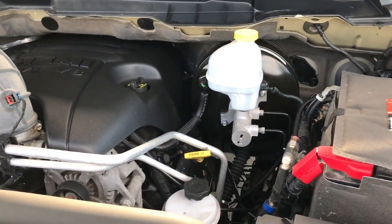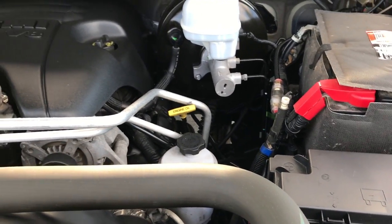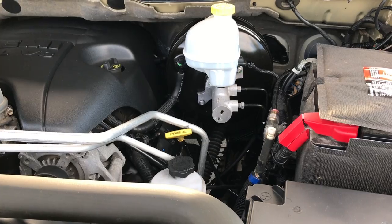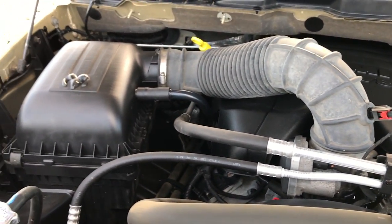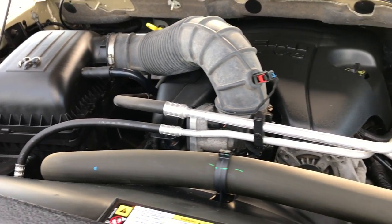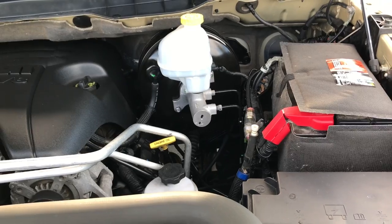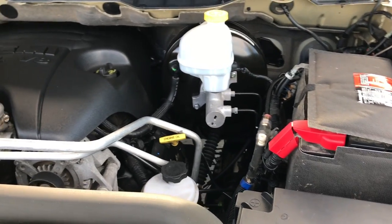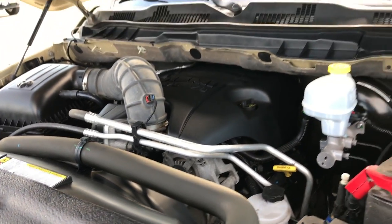Engine bay is very clean, runs very smooth. This truck has been fully safety inspected by our Chrysler certified technicians. Has a fresh oil and filter change. All the fluids have been topped off and checked. And it is 100% ready to go.